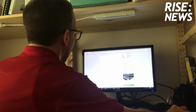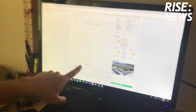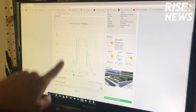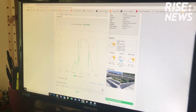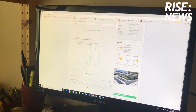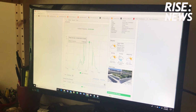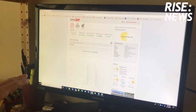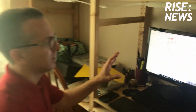It was a nice big day last Friday. And this is neat. This is what I was saying. You can actually see anytime a cloud passed by or a shadow of any kind got in the way. So you can see we have our nice big peak here in the middle of the day where the thing is fully exposed.